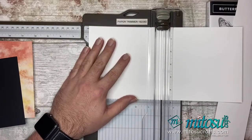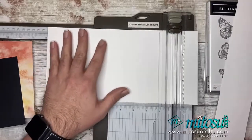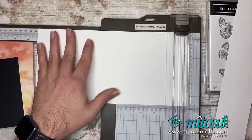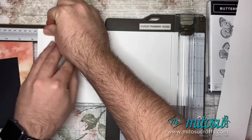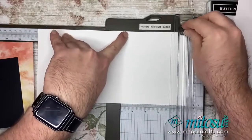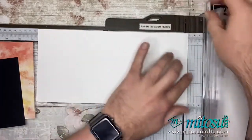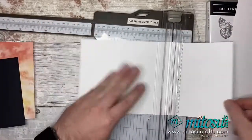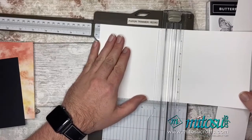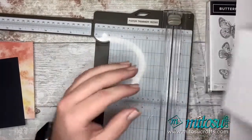So 5 3/4 plus 5 3/4 will be 11 1/2 inches, which is 11.5. So I'll take that to 11.5, which is 29.2 centimeters. And then I will score this at 14.6, which is 5 3/4. So that's how you make yourself a square card.